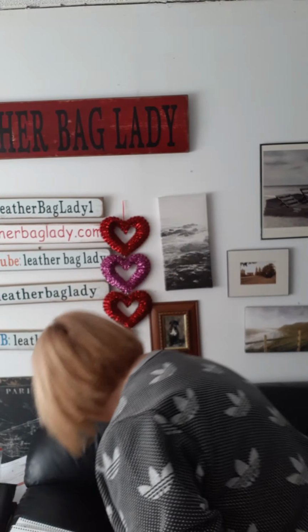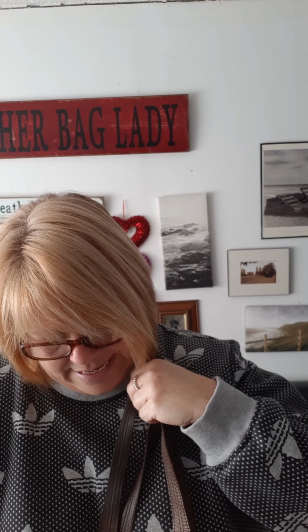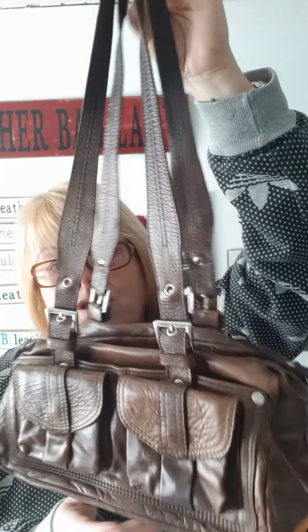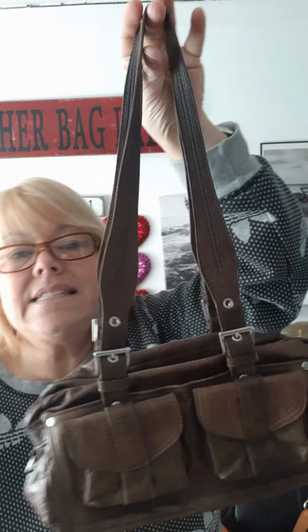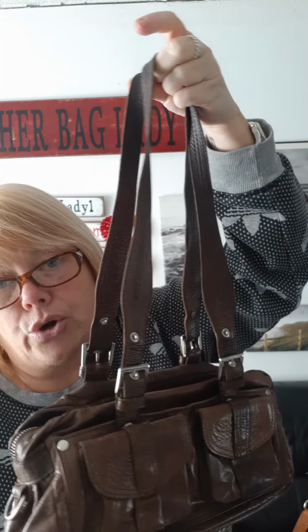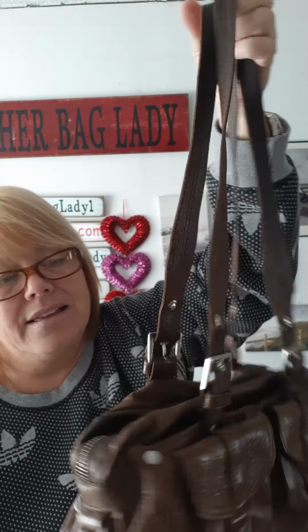Okay, so next bag is, I wasn't sure I was going to list this one because I'm not sure how much of it is distress from a purposeful point of view and distress just because of the age of it. So this is a 1980s Aldo leather, super, super distressed look, slouchy bag.